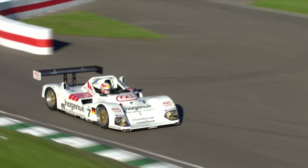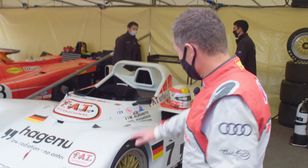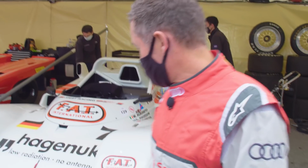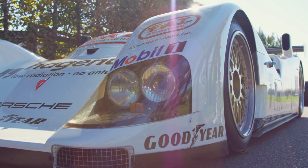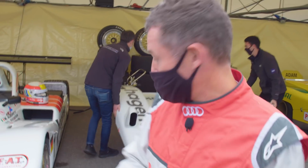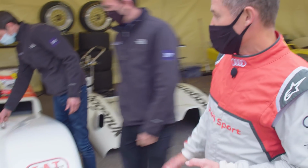Let's have a closer look at the Joest Porsche from 97 and things like the headlights at the 24 Hours of Le Mans. We've come a long way when you look today and what it was back then. Nowadays we have gone through xenon lights, we've gone through laser light, and look what it was back then. It was pretty tough to get through the nights at Le Mans with this car.